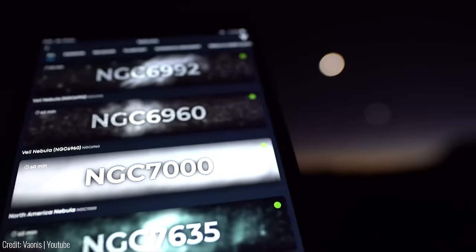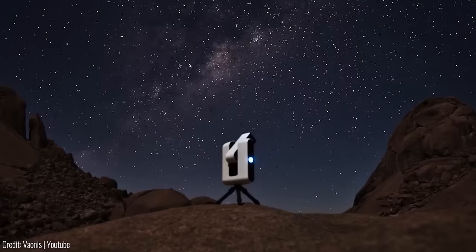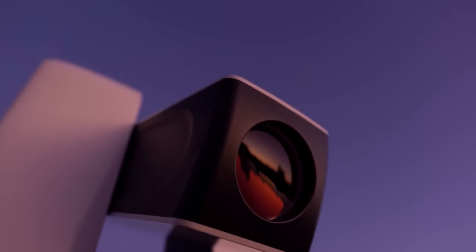The Stellina brings the universe to the palm of your hand in minutes, for a price of around $3,500.